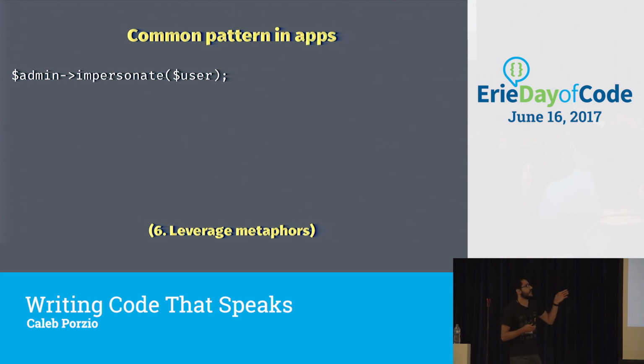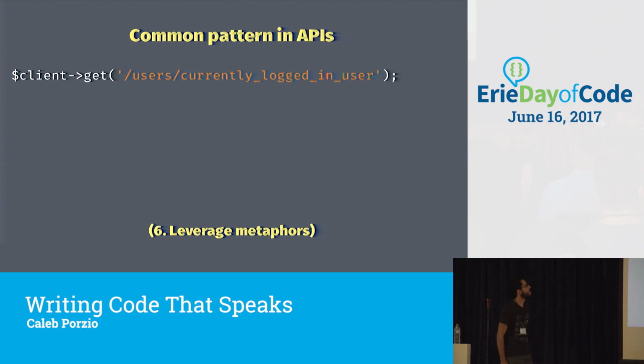Impersonate. I love this. I love it when I see this. As soon as I found this, I was like, oh, this is beautiful. So now I can just say an admin impersonates a user. We're pulling on that experience that humans have. We know what an imposter is. And it's such a good analogy here for what's going on, this pattern in an application. And so now we have impersonate. We also have imposter and is impersonated and is being impersonated. These new words. It's a new concept.